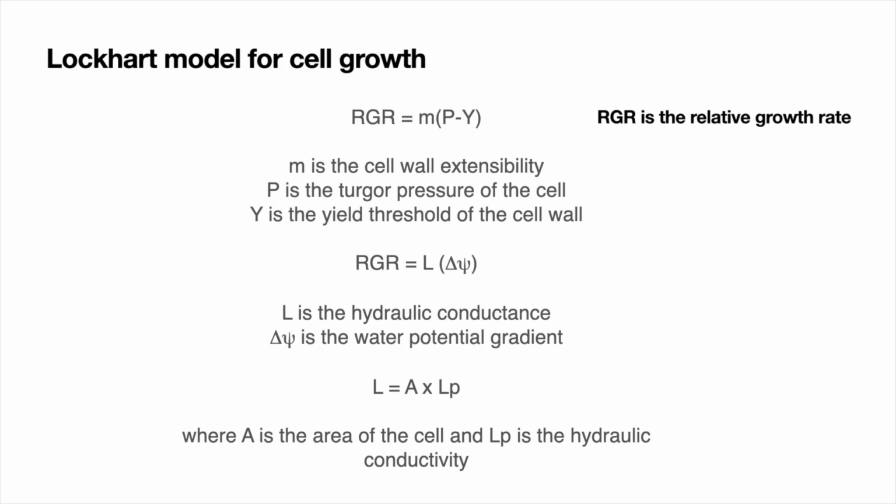In this case, at the cell level, the barrier for water movement is largely dependent upon the plasma membrane, which is a huge resistance to water flow. It's also dependent upon a water potential gradient. That is the difference between the water potential inside and outside the cell. The greater the difference, the faster the rate of water flow into the cell. One minor note here is that hydraulic conductance is a term that has two components to it. It's dependent upon the area of the cell and the hydraulic conductivity LP.